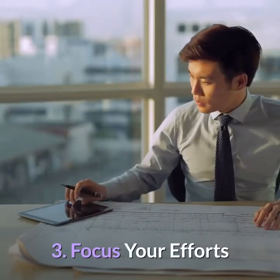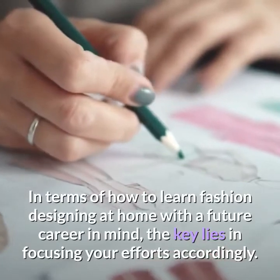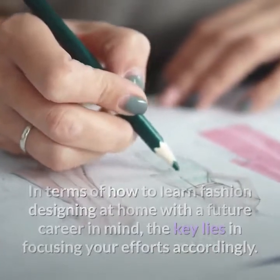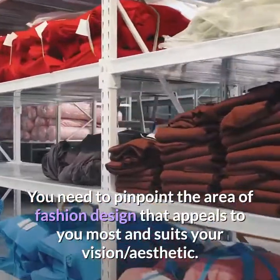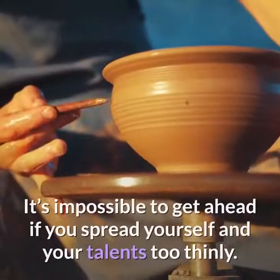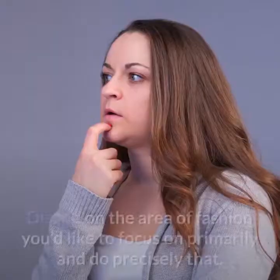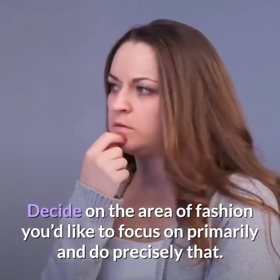3. Focus your efforts. In terms of how to learn fashion designing at home with a future career in mind, the key lies in focusing your efforts accordingly. You need to pinpoint the area of fashion design that appeals to you most and suits your vision and aesthetic. It's impossible to get ahead if you spread yourself and your talents too thinly. Decide on the area of fashion you'd like to focus on primarily and do precisely that.